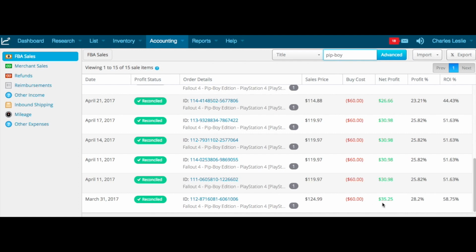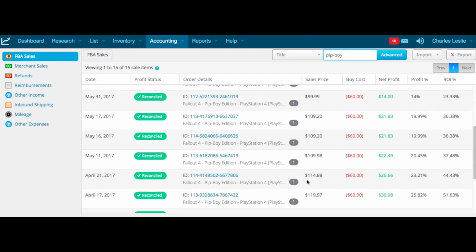$60 buy cost on these gave us a $35 profit, 58% return. And then you can see April 11th, I dropped my pricing down to match buy box, which was $119. We made our other 4 sales off of that. Still gave us a $30.98 profit, 51% return. I am personally good with anything over 30%, so this was still within our range. And then as you can see, 114, 109, 109, 99, we ended up dropping our pricing.